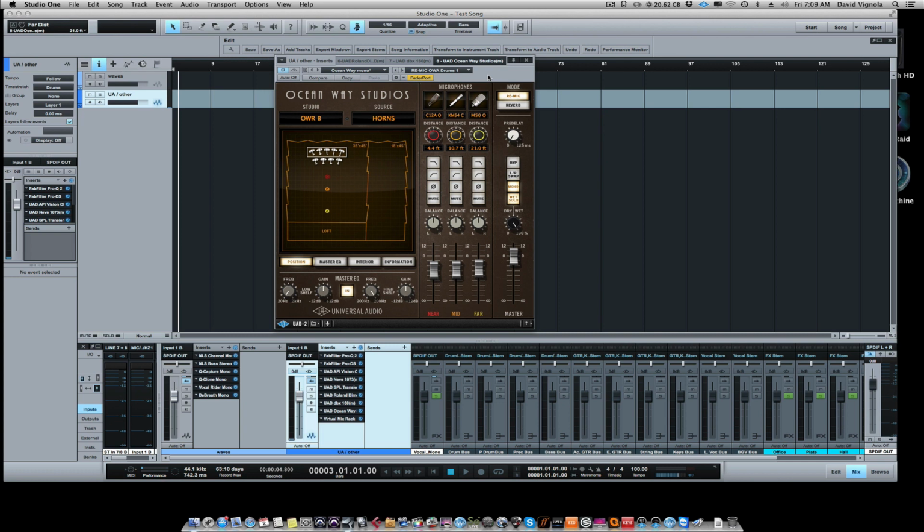I put this on almost every kind of rock drum track. I use this plugin on all that. Sounds awesome on strings, brass sections. Just using it as the reverb, it sounds amazing. The best reverb I've ever used.